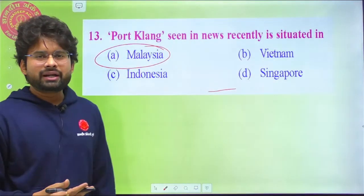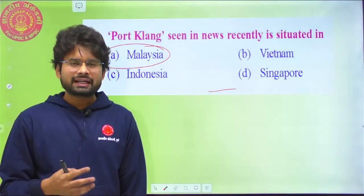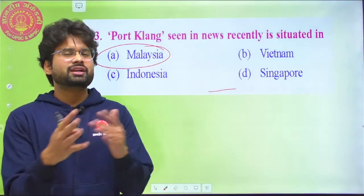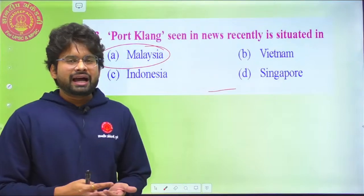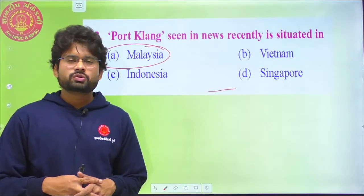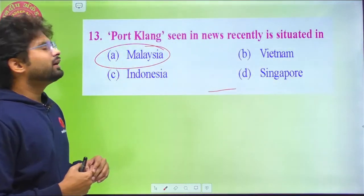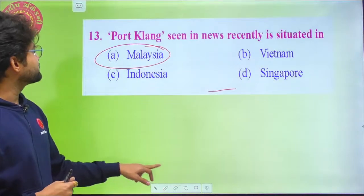India is actually celebrating Amrit Utsav, India's 75 years of independence, and regarding that it is connecting various countries through the naval bases also. One of those exercises was going on, and INS Sumedh visited this Port Klang in Malaysia, so that's why it was in the news.